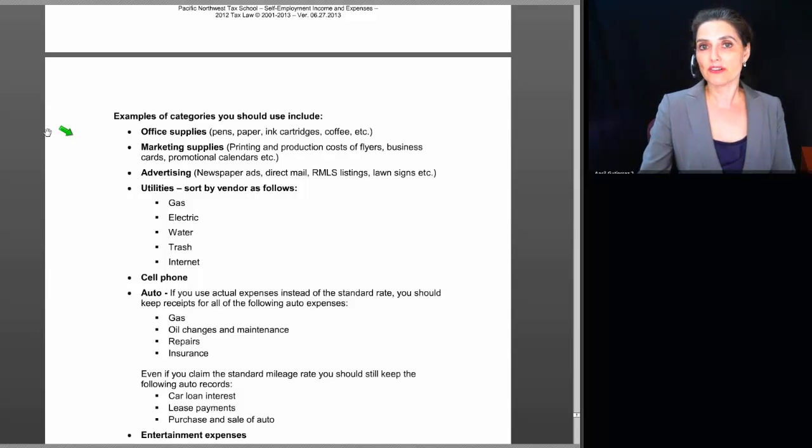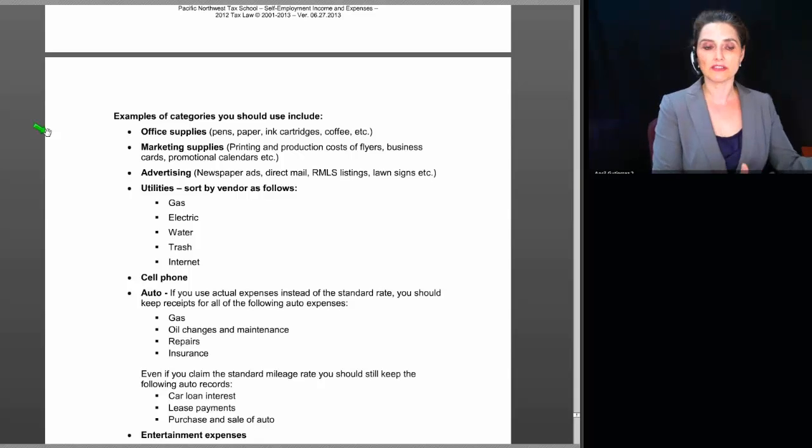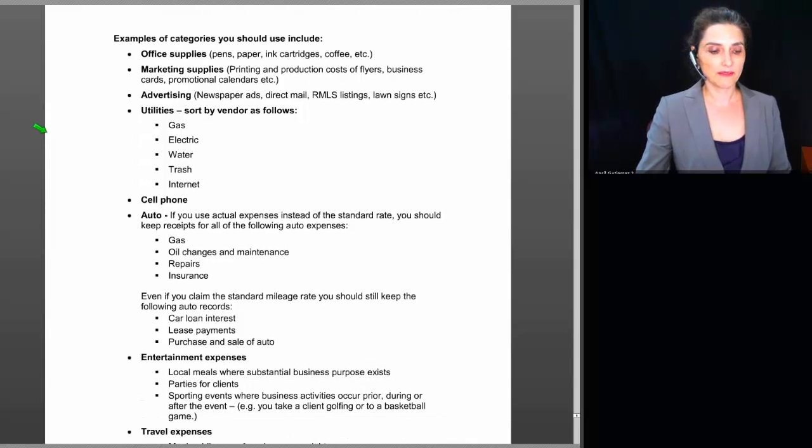For an IRS auditor, they're going to come in and they're going to want to see corresponding receipts that total to the line deductions on Schedule C. And if you've got all the receipts in neatly defined manila folders, if you're ever audited and you present all of that to the IRS, they're going to be quite happy with that.